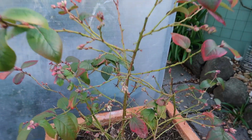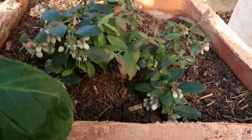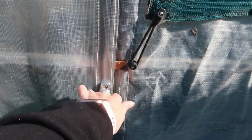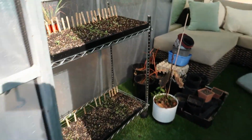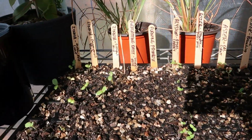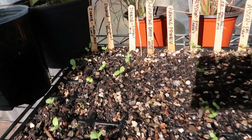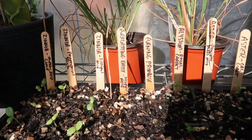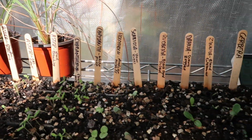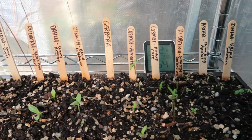So the blueberries are starting to get some flowers on them, which is good. Everything is flowering. We'll go into the greenhouse. This has just been a bit of a storage during winter. But this is my flower tray. So I've got a whole bunch of flowers. I'm going to have flowers everywhere through my garden.